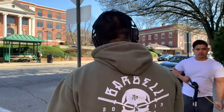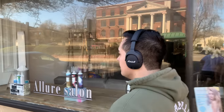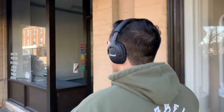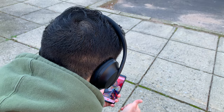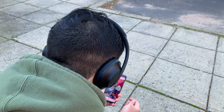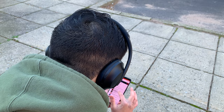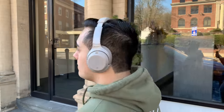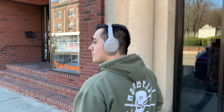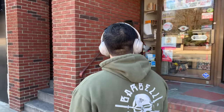But what I really like about the Marshalls is their build quality and design. I really like Marshall's classic design, but the main reason why I like them so much is because they're so low profile. Whereas the Bose NC 700s look elegant, but their super round headband just makes it look like you're wearing a helmet. But then, there are the Sonys, which do have a more low profile headband, which I like, but their ear cups do pop out a little more compared to the Marshalls.